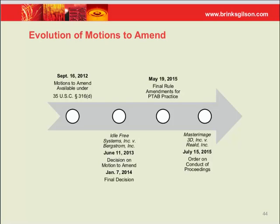With these laws and rules, the patent owner is able to file one motion to amend unless they're given permission by the board to file another motion to amend. And I'll discuss Idle Free systems, where the patent owner was allowed to file a renewed motion to amend. The patent owner can cancel claims or can propose a reasonable number of substitute claims. The presumption is that there will be one substitute claim per challenged claim. You cannot enlarge the claim scope or introduce new matter.